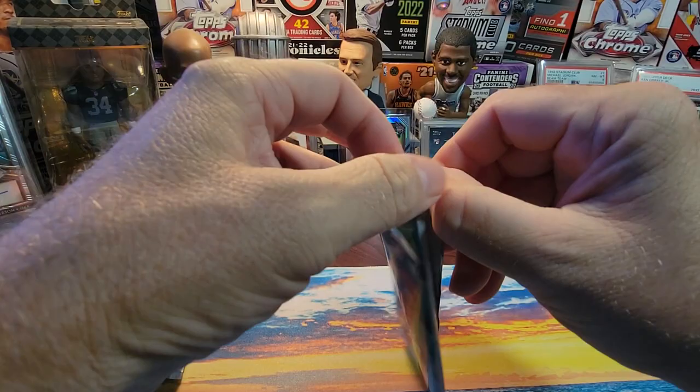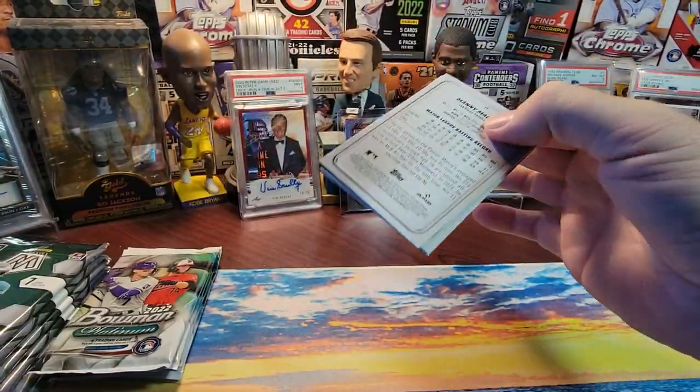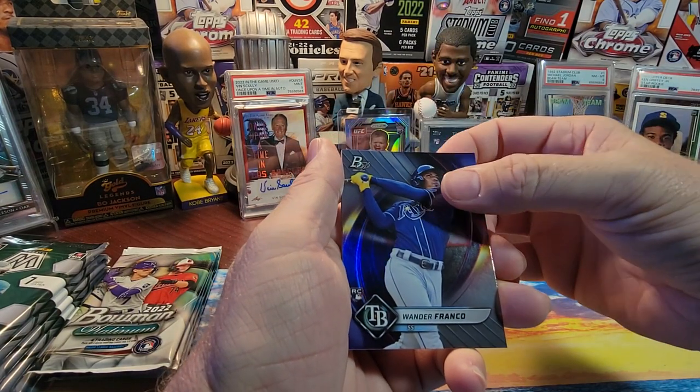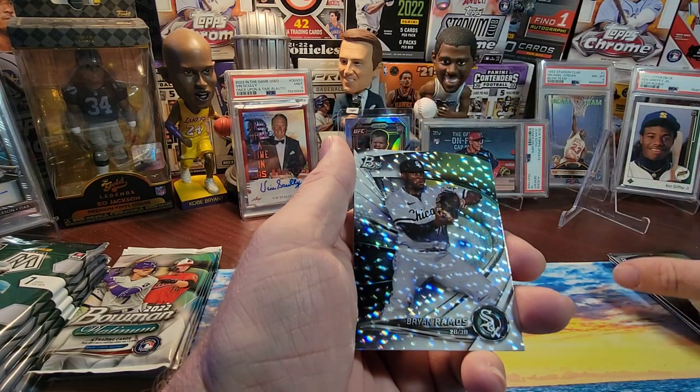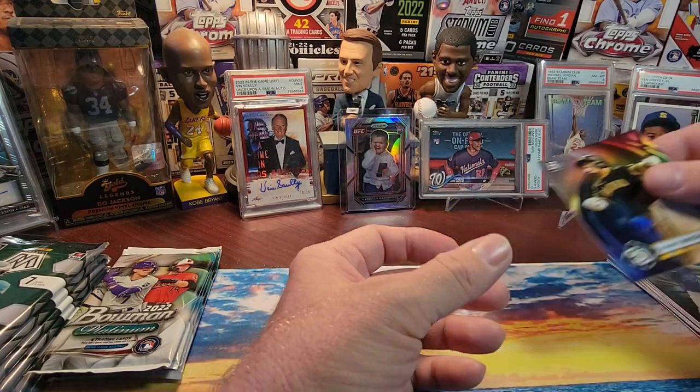I love doing this. Yes, I do. Okay. Mookie Betts. Wander Franco. That probably would have been a good card at one time. Adele Amador. How about a Brian Ramos? Okay. A little another variation.